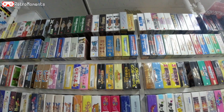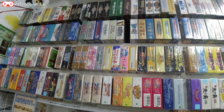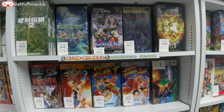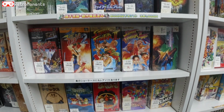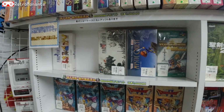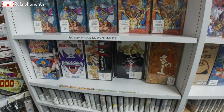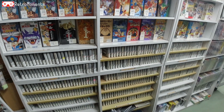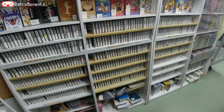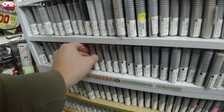Looks pretty awesome actually. So many games that I don't even know where to look here. But it seems like it's more of the regular titles, and then down here we come down to the more popular games. Not necessarily expensive games, but the popular games. And of course Dragon Quest, really popular in Japan, and we never got those games, but now you can play them on Switch at least. And an overview here, as you can see, all the cartridges under.